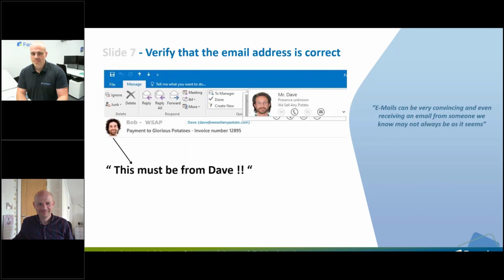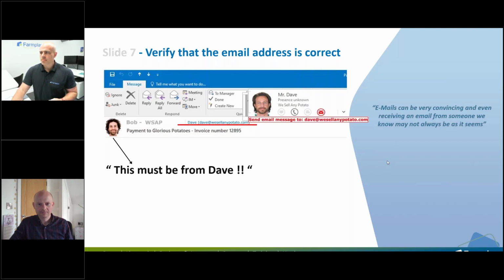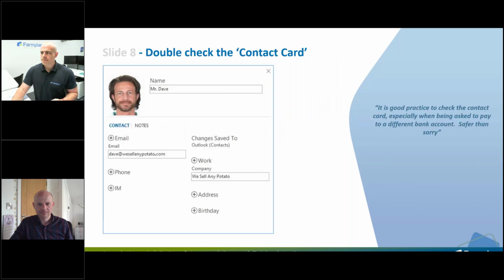So what did Bob do? As with many emails you receive, it gives you the person's name, which is the display name. But to be extra sure that the email actually came from that person, the best thing you can do to check that the email is authentic is hover your mouse over the person's name, and it should reveal the actual email address itself, the correct email address. And within Outlook itself, you can click on more options, and again, it verifies the correct address, and you can click on the contact card within Outlook as well. Again, it confirms the email address there.